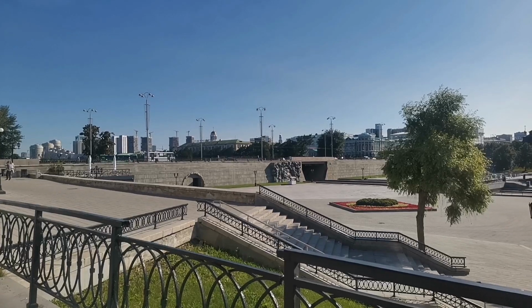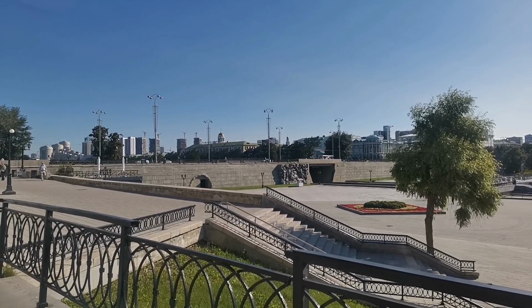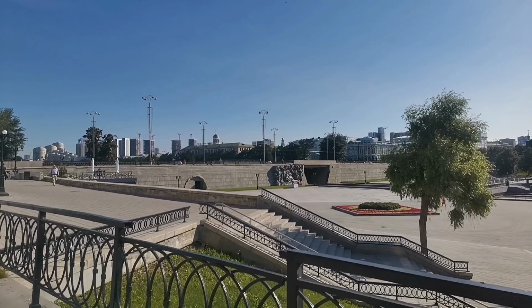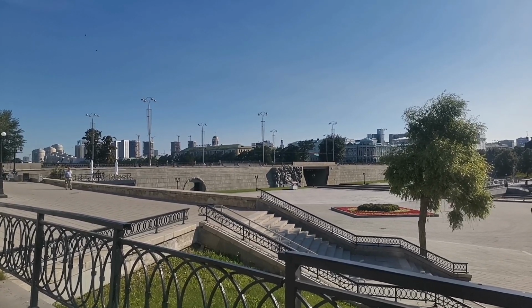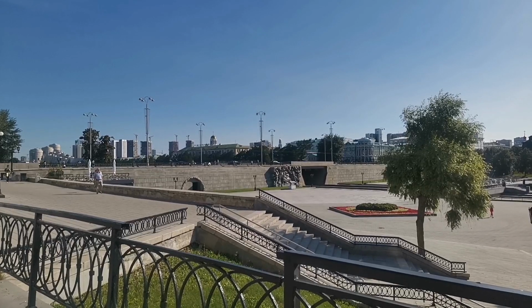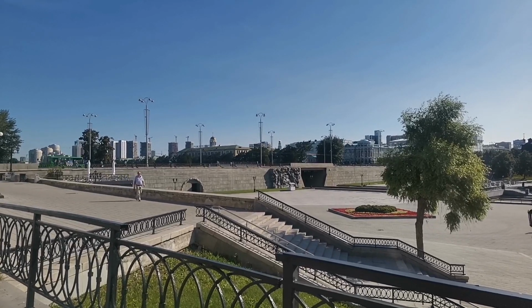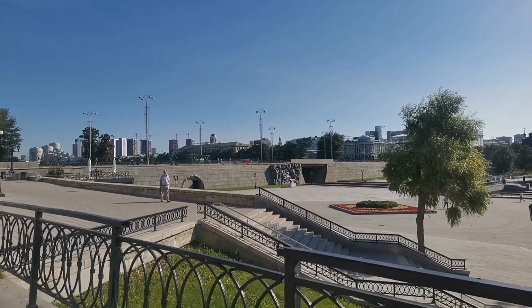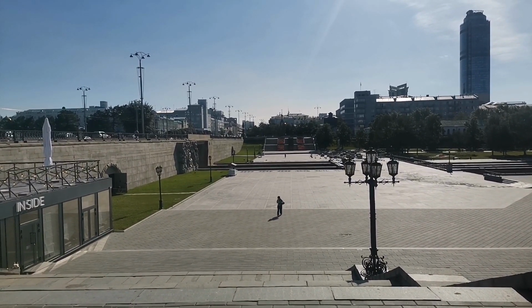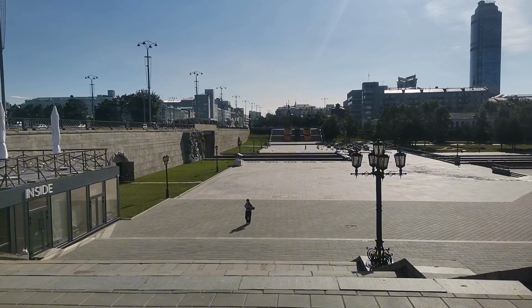Here is a bridge on the Iset River. I can see a sculpture of some soldiers on the wall of the bridge. And on the opposite bank of the river is Sevastyanov's house. In the far end, some new tall buildings are under construction. Passengers can walk on the platform, and the very tall building is the hotel that I just came by.